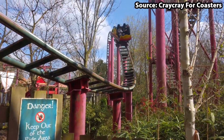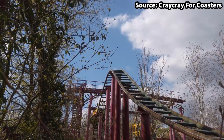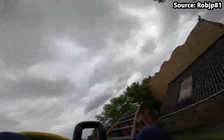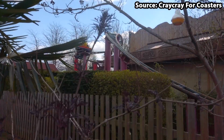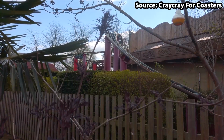How cool is that? In addition to this, you will also head round the whole of the Land of the Dragons and get some fantastic views of the park. To not drag on and on and on, ding ding, I am going to finish off by saying this ride may have some long queues at times, but a trip to the park is nowhere near complete without a ride on Dragon Fury.